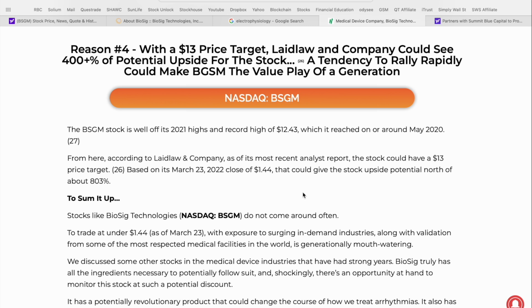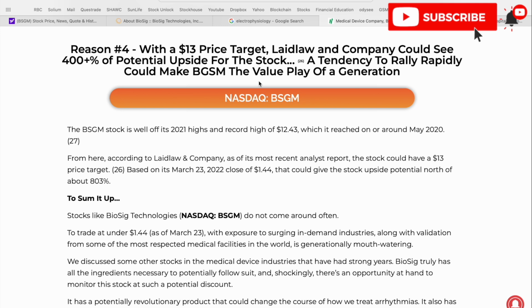And that really leads us to reason number 4, which is the actual investment opportunity with BioSig Technologies. So with a $13 price target, Laidlaw & Company could see a 400+% potential upside for this stock, and a tendency to rally rapidly could make BioSig Technology the value play of the generation. So as we talked about in the intro, this company is currently trading just north of $1 US, which is well off the highs we saw for this stock back in 2021 and the all-time high we saw at $12.43 in May of 2020. And that's where they're calculating that 800+% return.